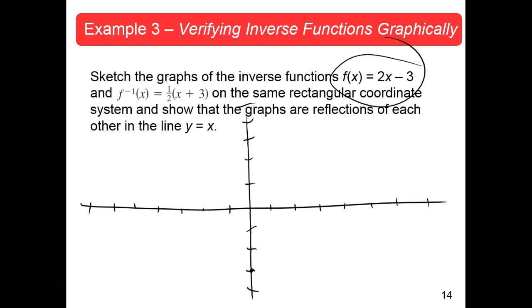And what that means is you go up 2 for every one you go to the right. There's another point. Up 2 for every one to the right, another point, and again, another point. By the way, you can also go down 2 for every one to the left, but I don't have enough room. Sure enough, that should be pretty close to a straight line. There's your f.